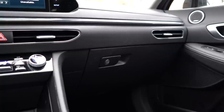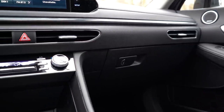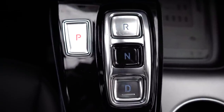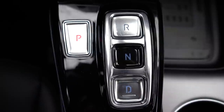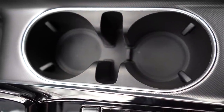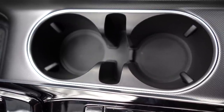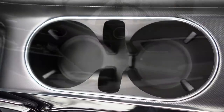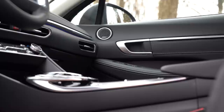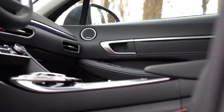But typically where you find the most hard plastics in vehicles are going to be just around the shifter and the cup holders. And with the Sonata though, it's a nice smooth gloss black finish around the shifter, or the shift buttons I should say. And then there is a nice gray kind of diamond pattern design around the cup holders, where typically other manufacturers will leave that just a flat gray and it's going to be boring. So that's the reason why I believe the Sonata is a little bit above average when it comes to interior quality, at least. And you do have some nice leather finishes on the doors as well, at least in our Limited trim level.